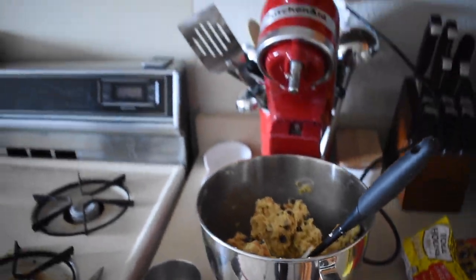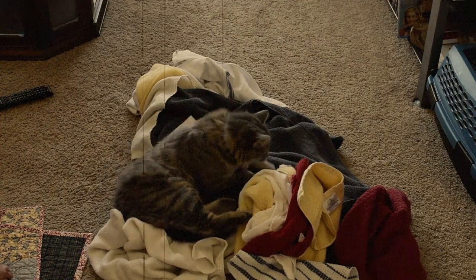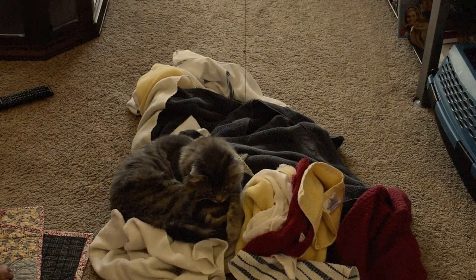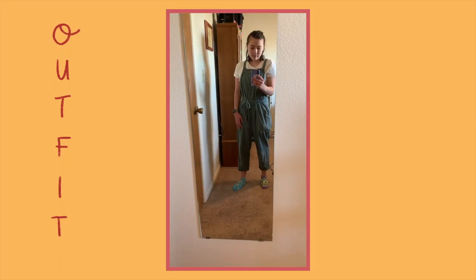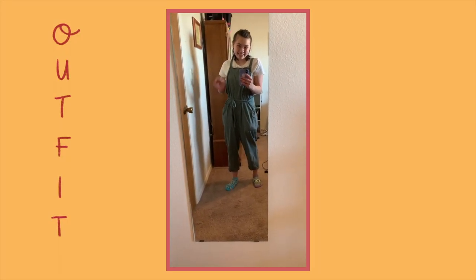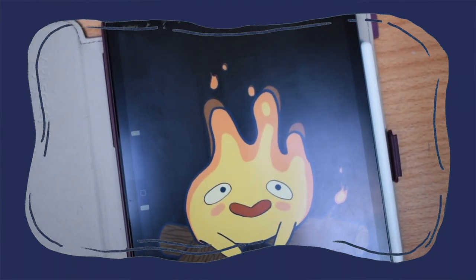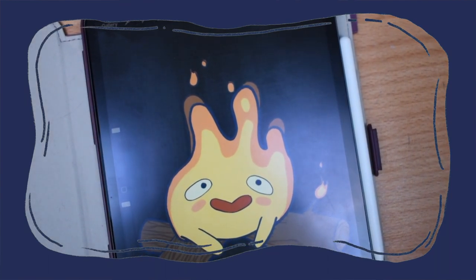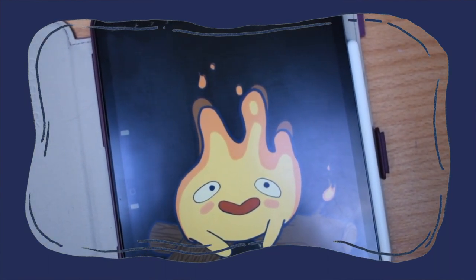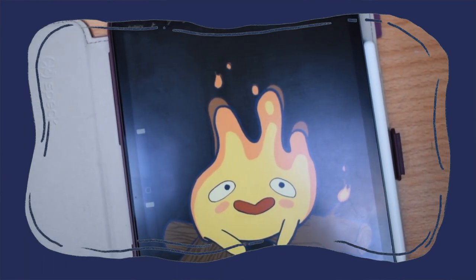Alright, time for baby. This little Calcifer animation, maybe to make an Instagram sticker, but it wasn't turning out how I wanted it to, so I think I'm gonna restart it.